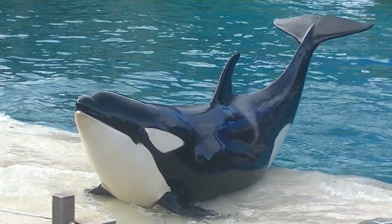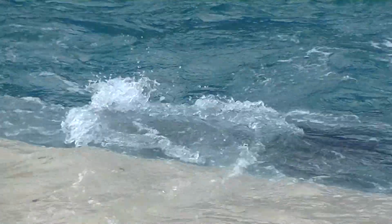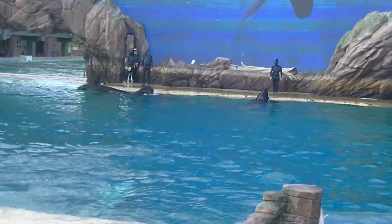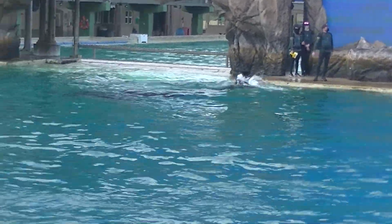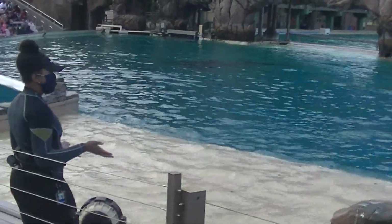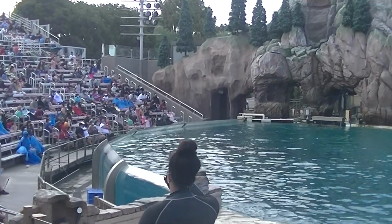The fin on top of the orca's back is called a dorsal fin, and this is used to stabilize them as they swim. It's also used for thermoregulation. The flippers on either side of the whale's body are called pectoral flippers, and these are used mainly for stopping and steering. They also have 5 bony digits in them, just like the human hand.